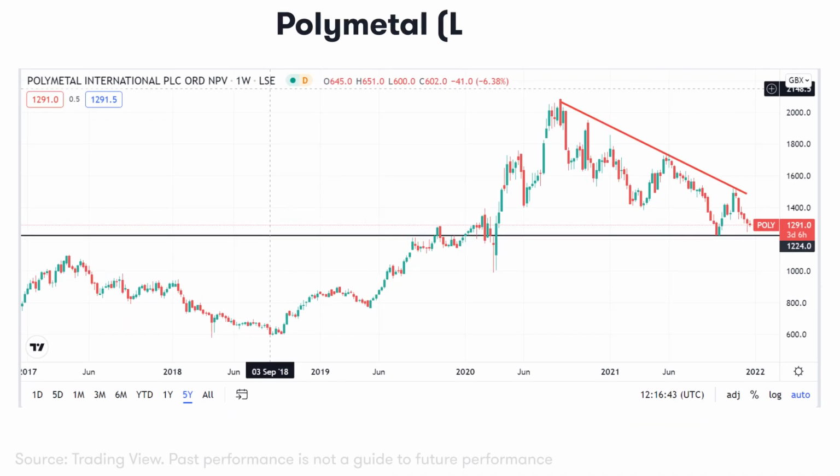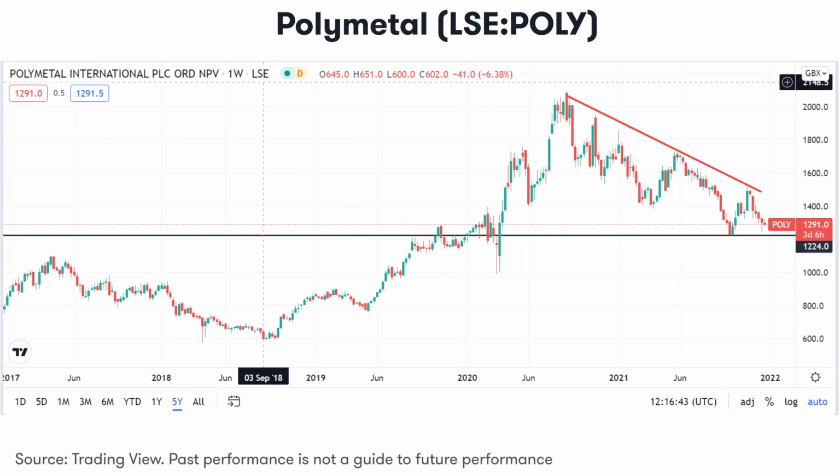Let's take a look at the chart of Polymetal because we can see this clear descending trend line with lower lows and lower highs in place throughout all of this year. And it looks as though the stock is potentially on track to log a fresh low below the September trough at 12.24 to mark a continuation of the downtrend.